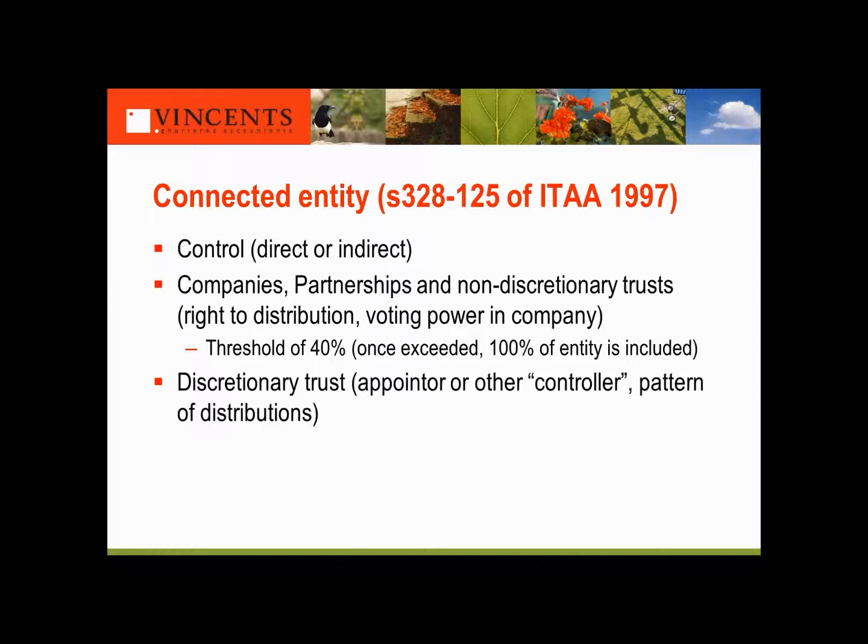Once you've exceeded that 40% threshold, then you don't just include 40% of the turnover, for example, in your calculation. You actually have to include 100% of the turnover in there. Same thing for the small business concessions on the maximum net asset value test, etc. So it can be a bit of a nasty one, but you need to get past the threshold test first, and then worry about what's actually in the entity to be dealt with.